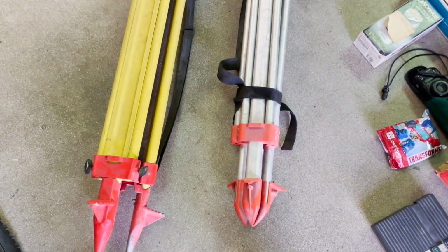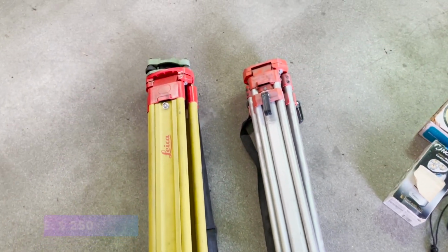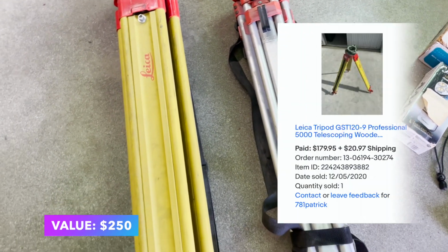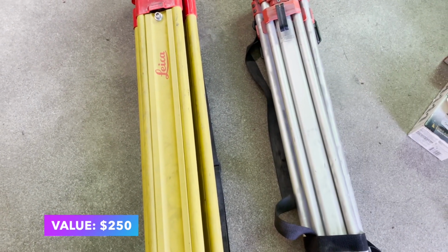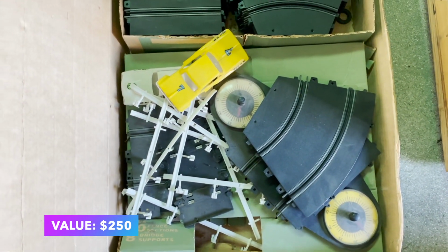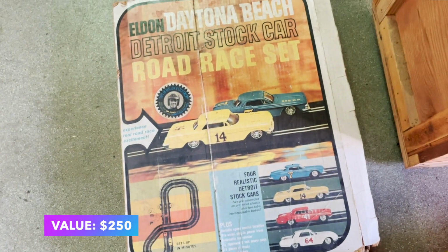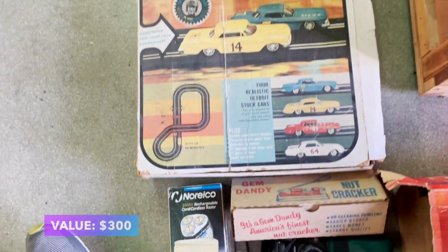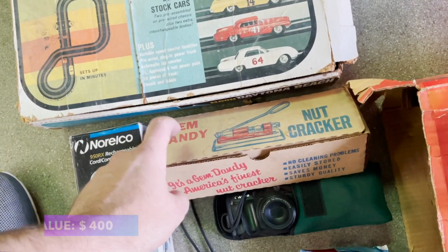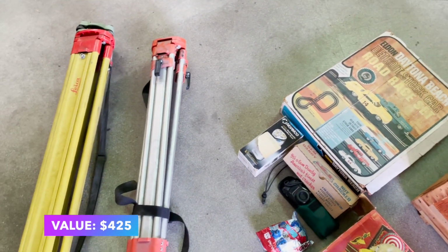So the tripods themselves have some value to them, but you really have to find the right buyer, and they're not easy to ship. So these are going to be listed locally, but I will test the waters on eBay as well. This Leica here could go for probably $150. The Daytona road race stock car. Now, what I love about this is that the inserts are all in there. It's not a huge ticket item on eBay, but it goes, I think, for about 50 bucks. The Norelco goes for about 50. The Canon Sure Shot, that goes for about 50. This sells pretty consistently for about 25. So even just what you're seeing right here, I'm well over $200.